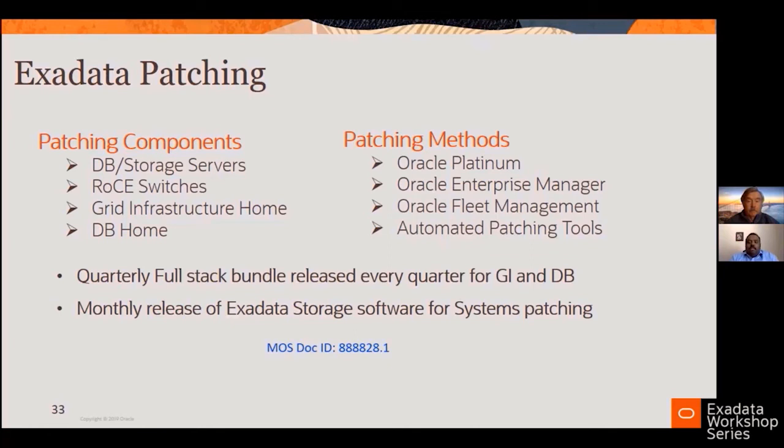The document 888828.1 is the document that encompasses all things Exadata patching, and the first thing to be considered when looking to patch an Exadata. It covers all information, including available patches, dependencies, supportability, and appropriate readmes for patching your Exadata. Customers have the ability to keep the Exadata updated via different patching methods.